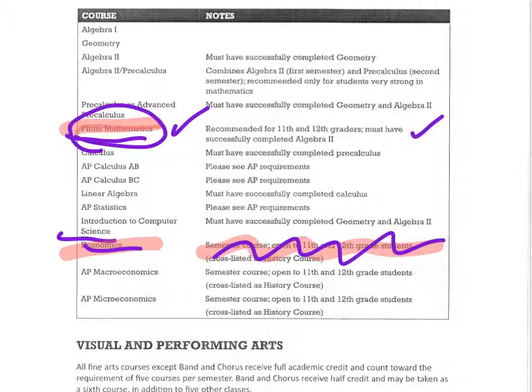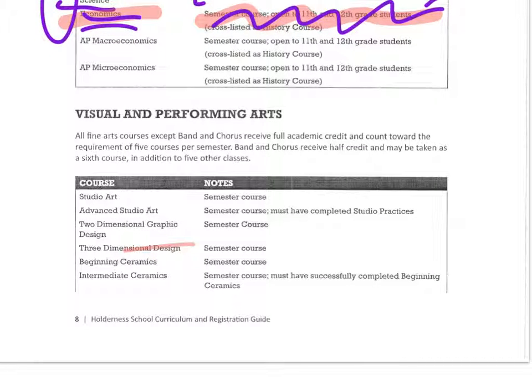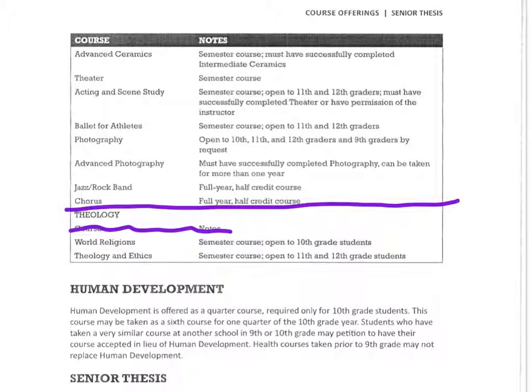What we are going to offer is AP computer science. So that's an addition that you could drop in here right where economics is. AP computer science. And I think it's the same as this. Must have completed geometry and algebra 2. So I hope that makes sense. Ooh, art. This is going to be a little thorny here. I'm going to have to look something up. Hold the phone. Okay, actually, that is fine. These arts so far are fine. Let's go on to the next page.